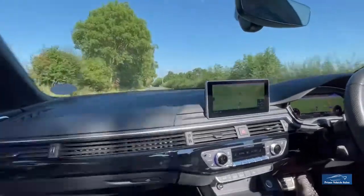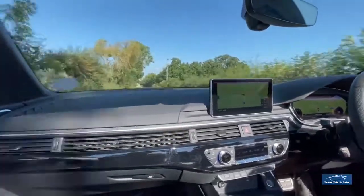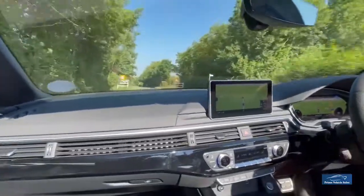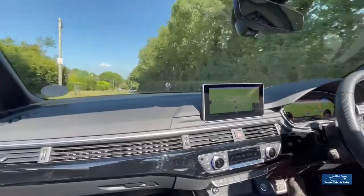Yeah, lovely car. Drives very well. I could go on about it all day long. So there's lots of information I've put on the website, loads of photos, our video walk around, plus this video as well. If there is any other information you'd like on the car, then please do feel free to contact us at any time.